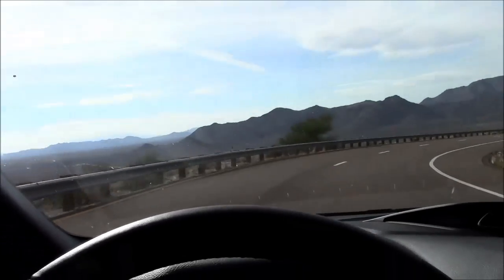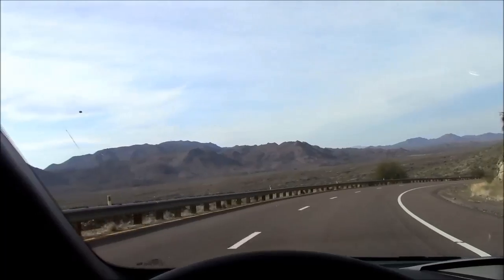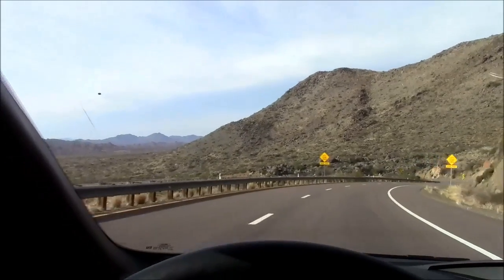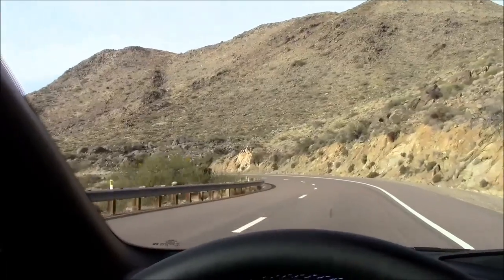We've been driving downhill for quite a ways. In any other vehicle, the brakes would be smoking, but not here. Nice and cool, very responsive. These are really the best brakes I've ever driven on a car.